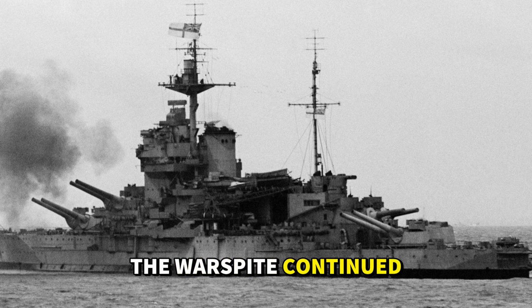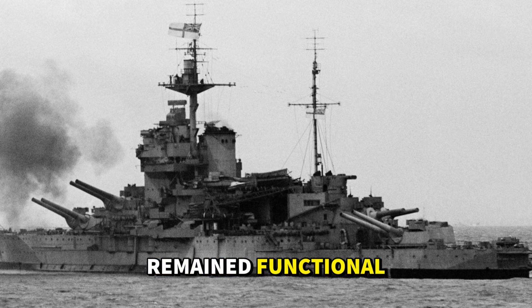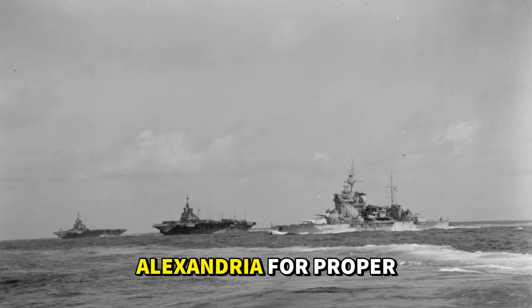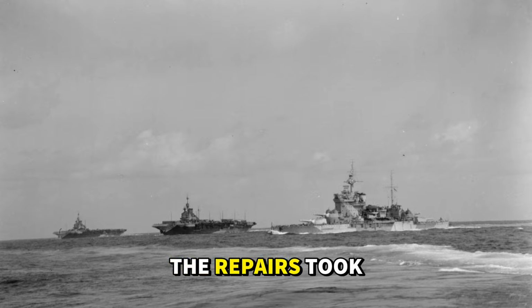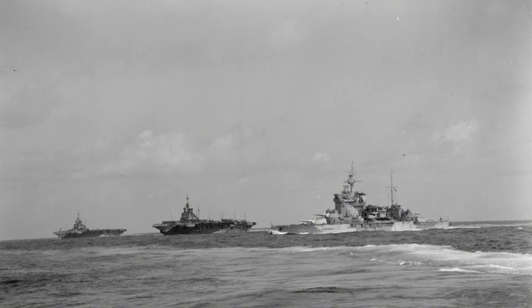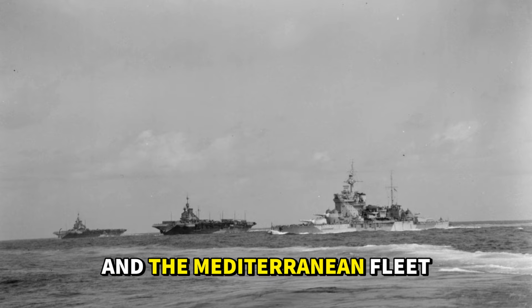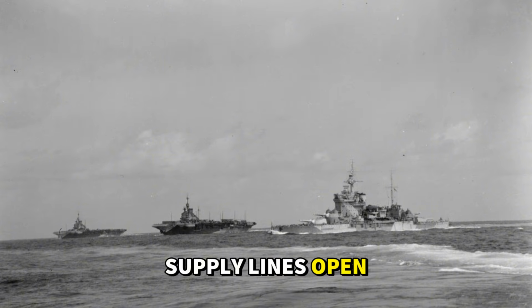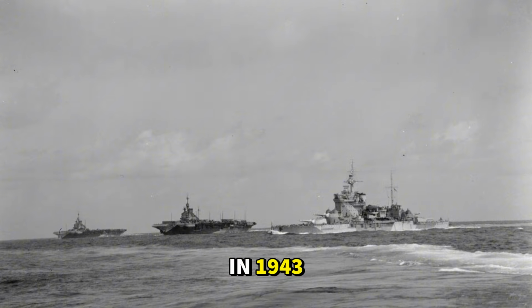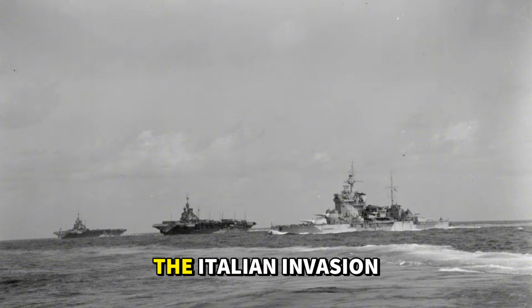But Warspite continued operating. Her main armament remained functional. Her machinery continued running. She withdrew from the immediate combat zone to conduct emergency repairs, then returned to Alexandria for proper dry docking. The repairs took months, and she was out of action through the critical summer and fall of 1941, when German forces approached Egypt and the Mediterranean fleet fought to keep supply lines open. This pattern repeated through the war: Warspite would take damage that would cripple most ships, conduct repairs, and return to combat. She was hit by bombs again in 1943, during operations supporting the Italian invasion.